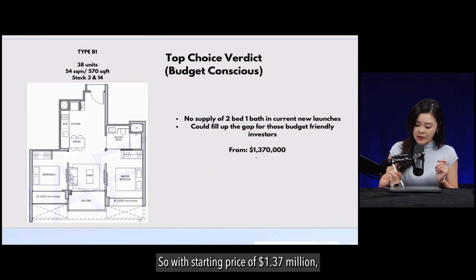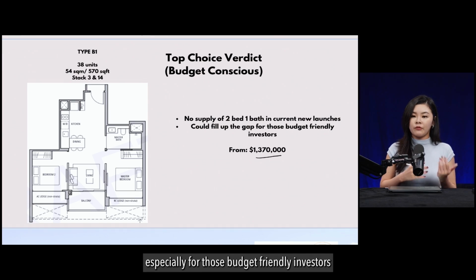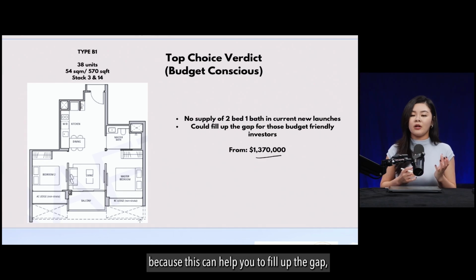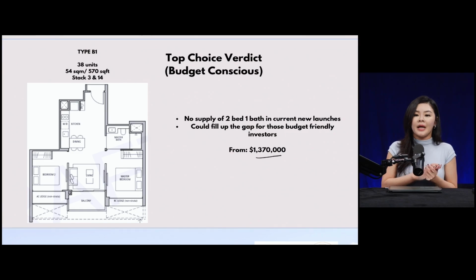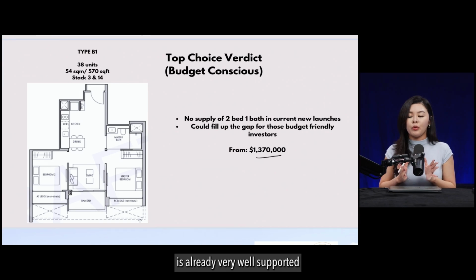So with a starting price of 1.37 million, I feel that this is a good price to enter in, especially for those budget-friendly investors who are going to come into the One North area, because this can help you fill up the gap. So the pricing of 1.37 million is already very well supported, with the resale projects and the new launch projects already transacting much higher than what is expected.